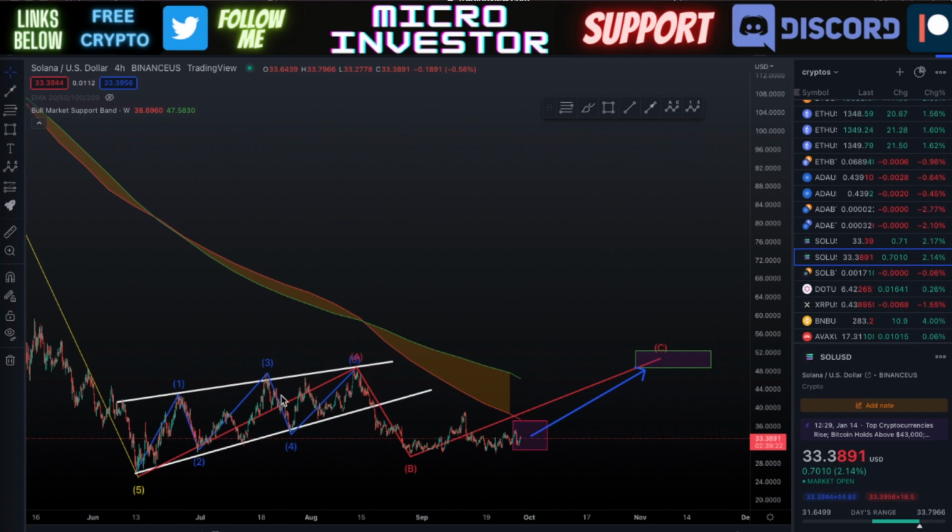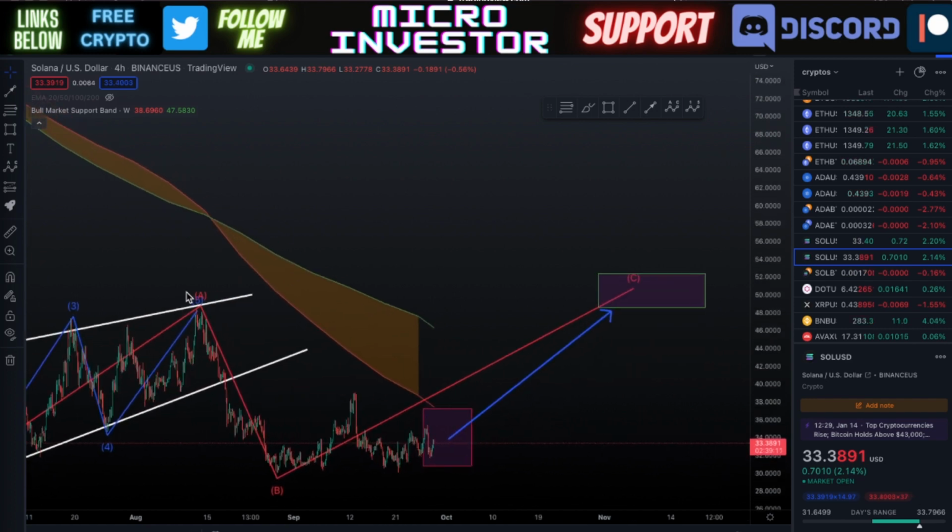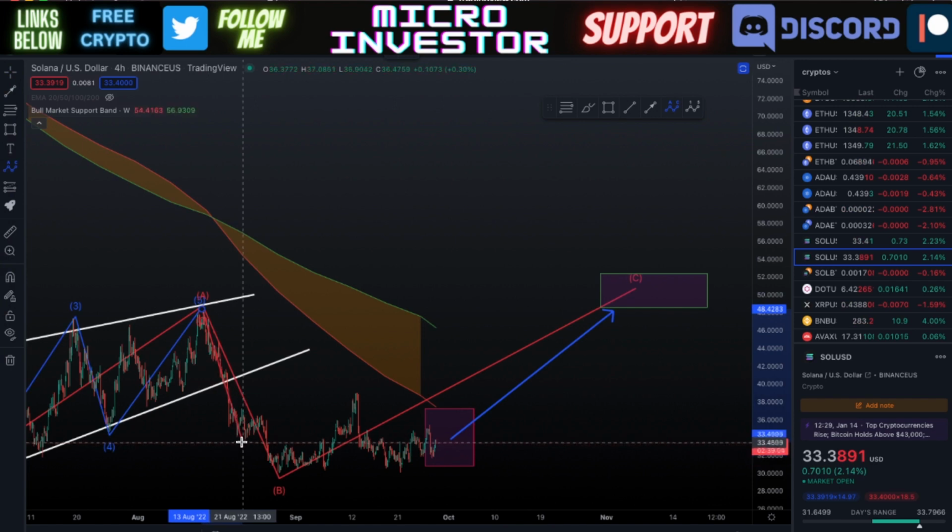So within this A wave, we do have 5 individual waves inside of that, and of course, if we were to change the chart around, put it on the hourly chart, you can also find different wave patterns within that as well. And when we look at this wave B here, I can say, well, I can find 3 waves within this. I can say that this is an ABC and go that route.